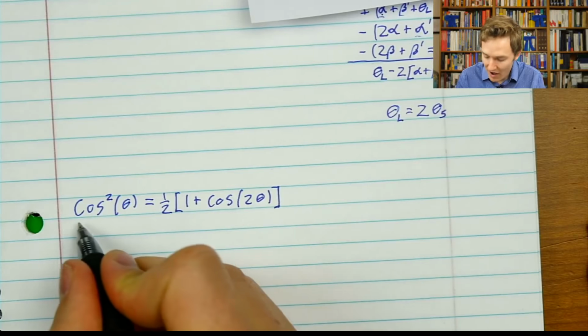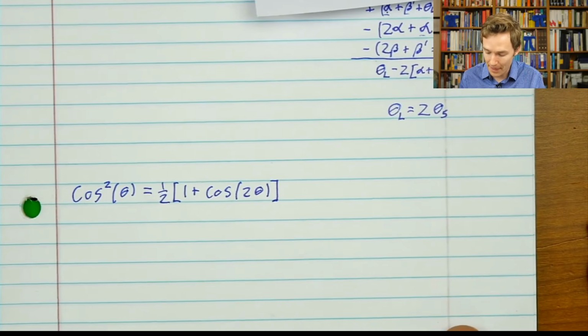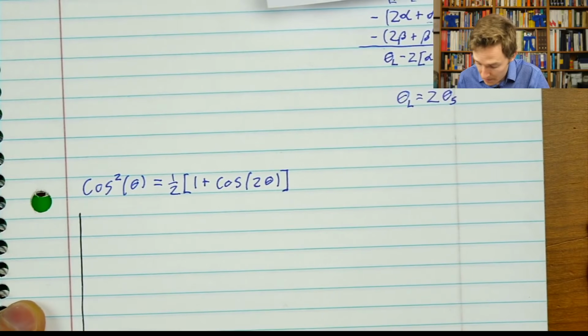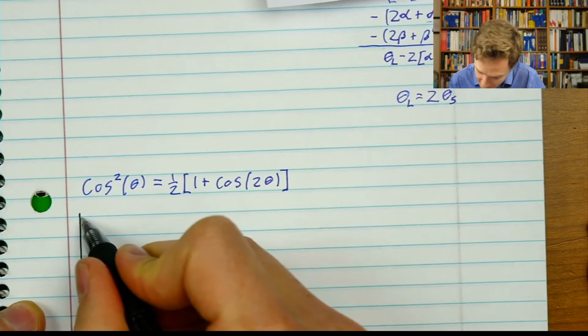So what we want is some kind of object that each of these describes. And to do that, maybe we just think, okay, let's draw a unit circle, which is where something like a cosine typically comes up.